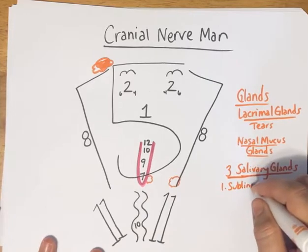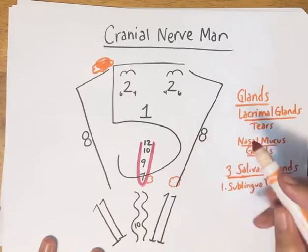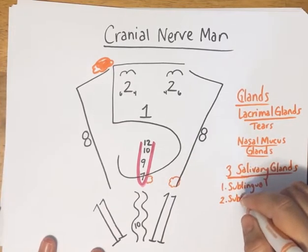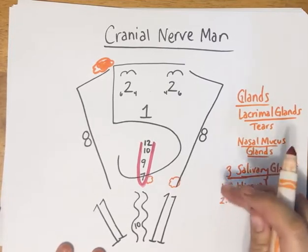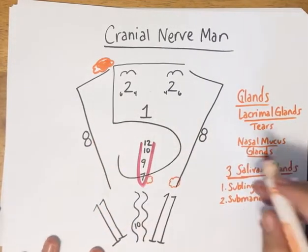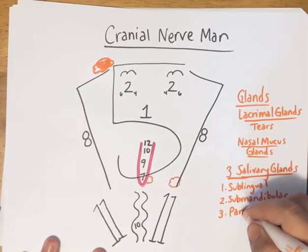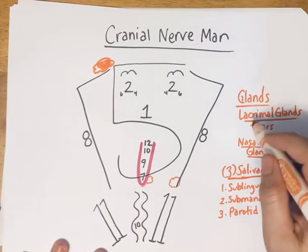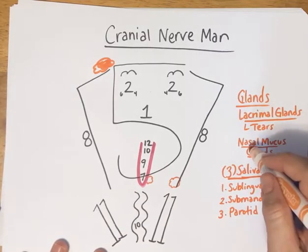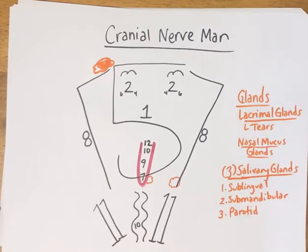Sublingual. 7 is close to sublingual. 7 is also close to submandibular glands. And then number 8 is actually close to your parotid glands, which is the biggest, but it's not controlled by cranial nerve 8. So the parotid gland, these are your 3 salivary glands that produce saliva. So lacrimal glands produce tears, nasal mucosal glands produce mucus, and then your salivary glands produce saliva.